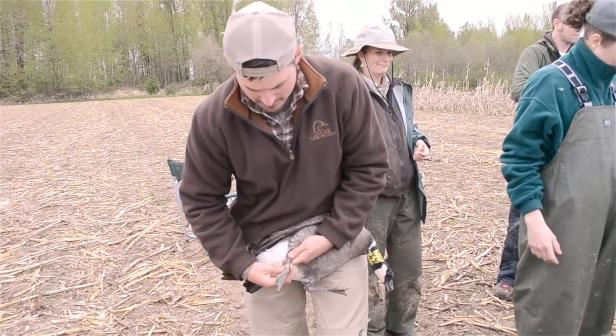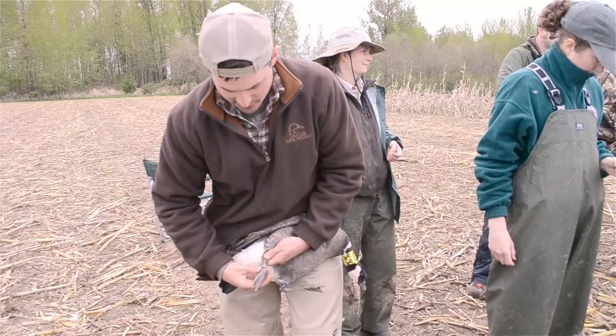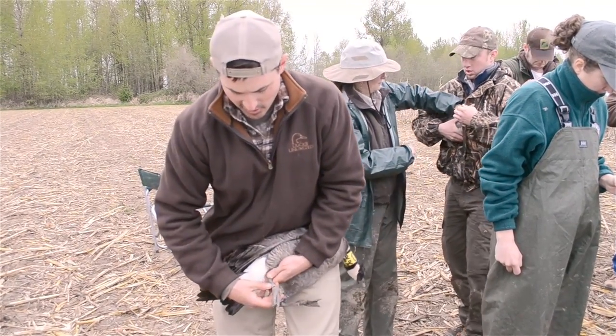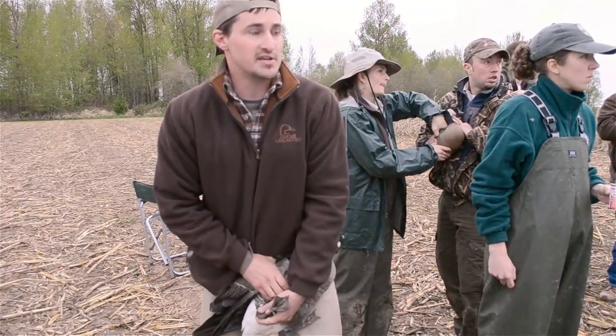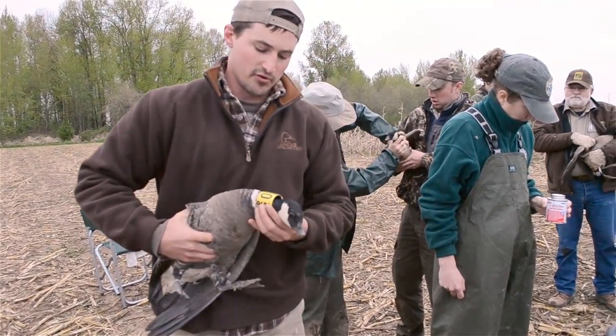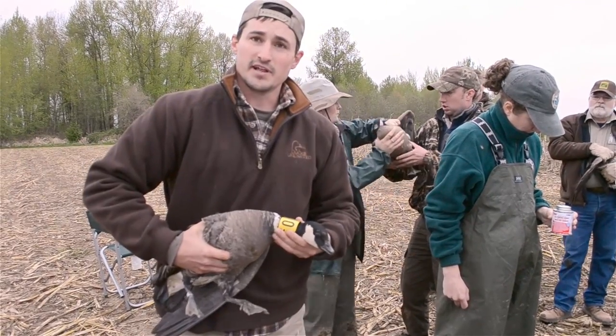Metal band with all the contact information, so that if anyone ever finds this band or this bird, they can call it in. And this is a unique band. These auxiliary markers are for our project going on for the last 2 years.